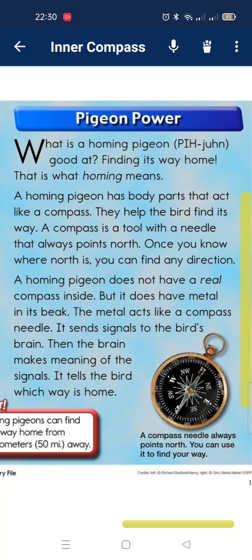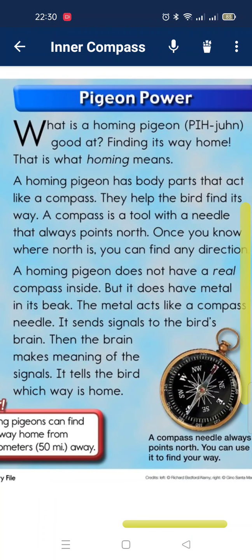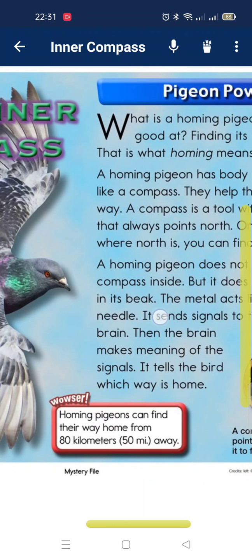A compass is a tool that always points north. If you know where north is, you can find any direction. A homing pigeon does not have a real compass inside, but it does have a metal in its beak. The metal acts like a compass needle. It sends signals to the bird's brain. Then the brain makes meaning of the signal. It tells the bird which way is home.